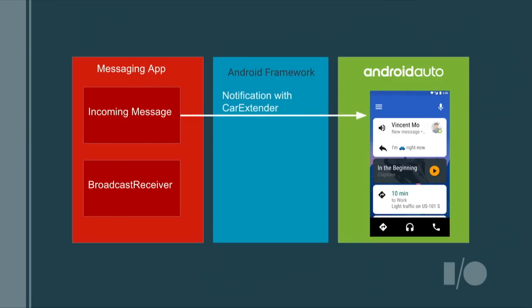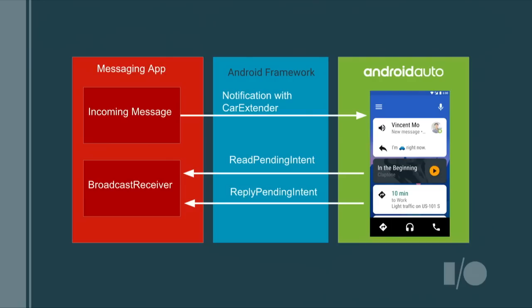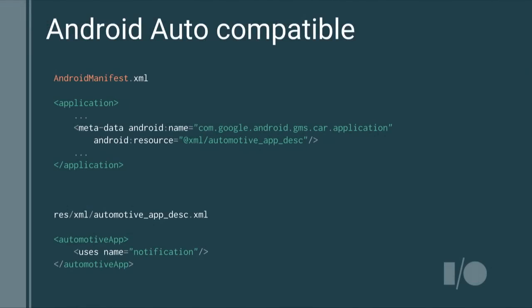So when an incoming message arrives, your messaging app will already notify Android of the notification. Now, if your notification is extended with Car Extender, Android Auto will be able to receive the notification and display the notification to the user. When the user issues a read command via voice, a read pending intent gets sent back to your app. Similarly, when the user replies to a conversation, a reply pending intent gets sent back.